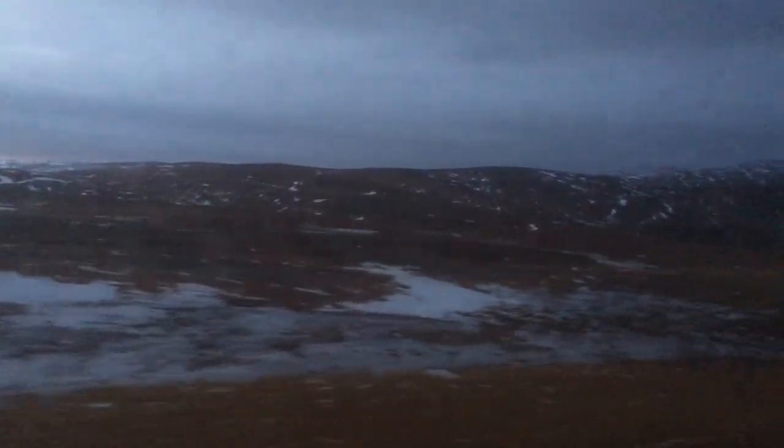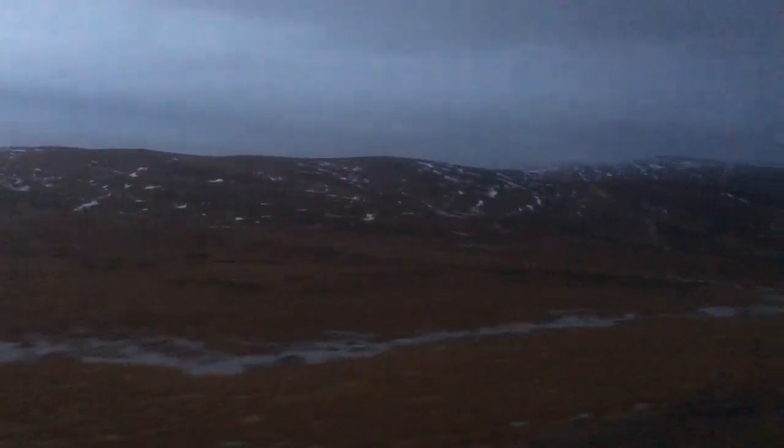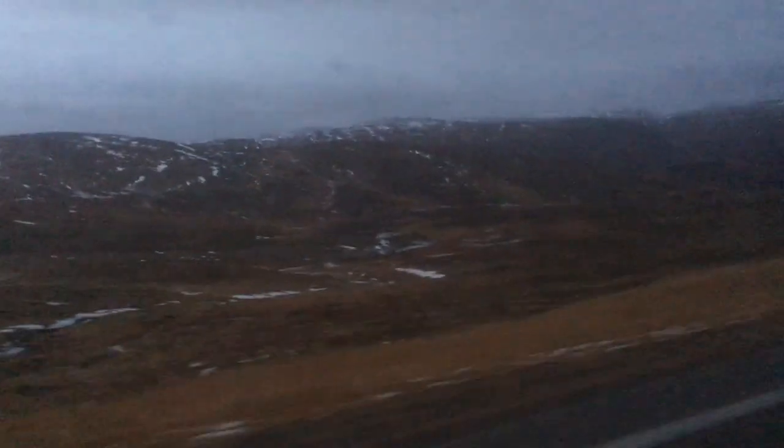Coming up on your right-hand side, you can see some wooden structures. These are snow fences, but they are very particular snow fences because they don't hold the snow, but they create a certain turbulence in the wind for it to drop any snow it carries. So in this way, less snow will come onto the road.